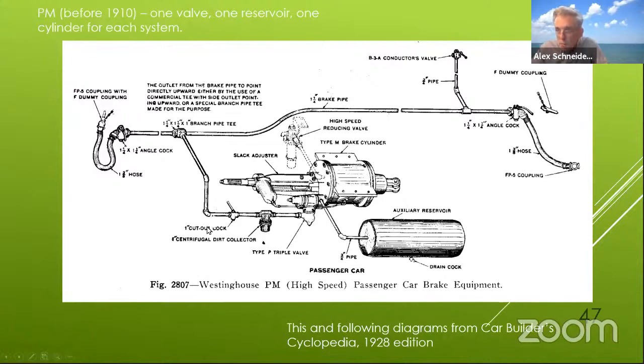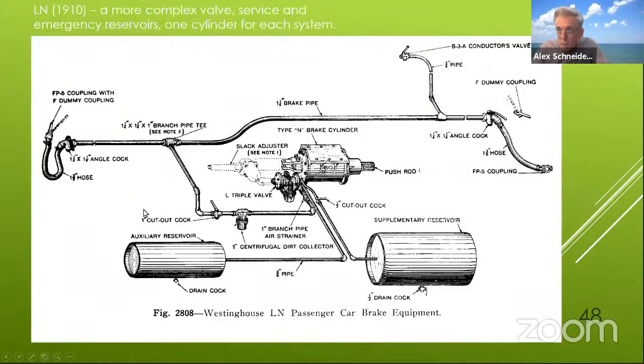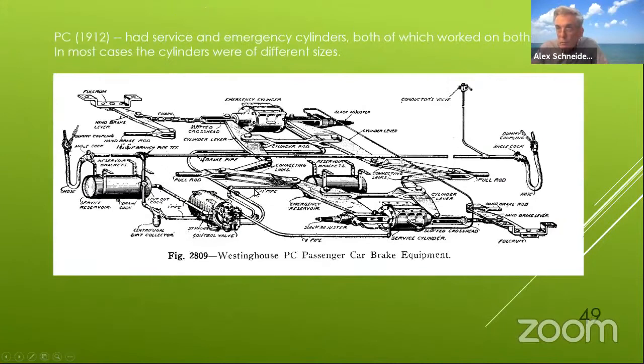So here's a picture of the PM scheme, which was essentially the same as the K brake freight car brakes that were being used at the time, except that the reservoir and the cylinder are separate. Here's the LN scheme. Note adding the supplementary reservoir and a type L triple valve. Here's the PC scheme that I mentioned. And while it may well have performed, there were an awful lot of links and pins to keep adjusted and lubricated. And it was probably pretty complex to work on.